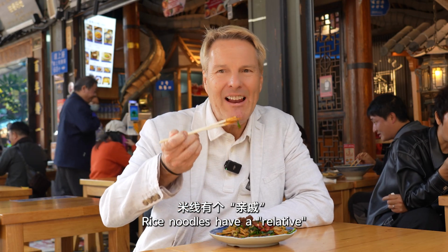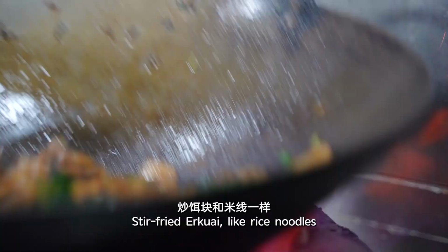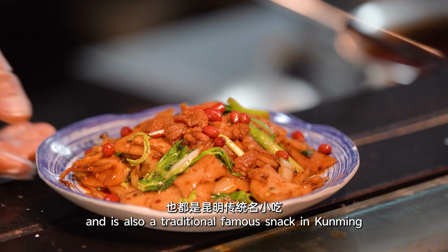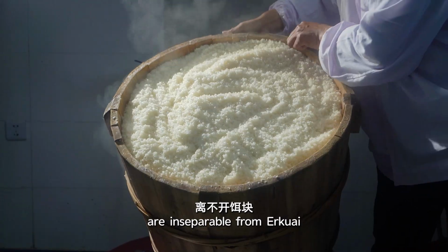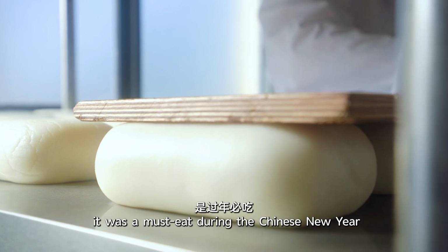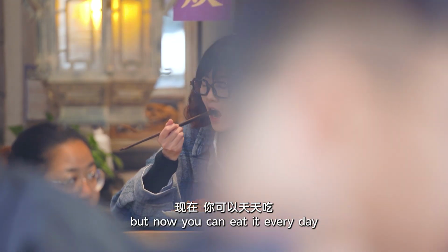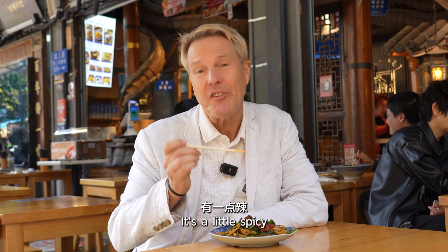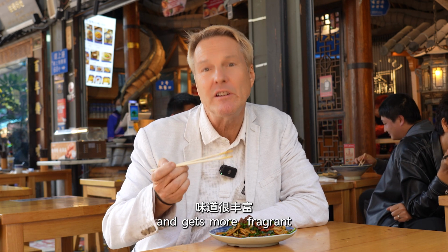Rice noodles have a relative, which is erkuai. Stir-fried erkuai, like rice noodles, is made from rice and is also a traditional famous snack in Kunming. Kunming people's lives are inseparable from erkuai. In the past, it was a must-eat during Chinese New Year, but now you can eat it every day. I personally like stir-fried erkuai the best. It's a little spicy, a little sweet, and it gets more fragrant the more you chew.